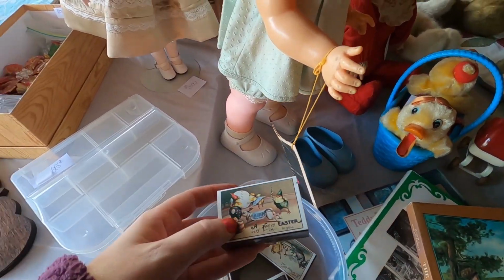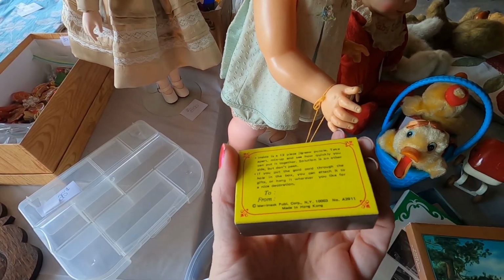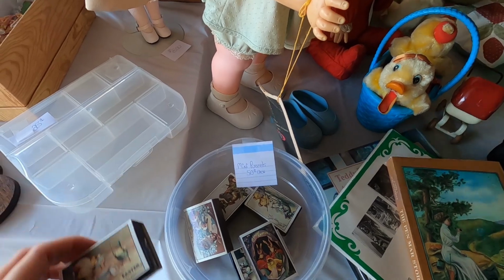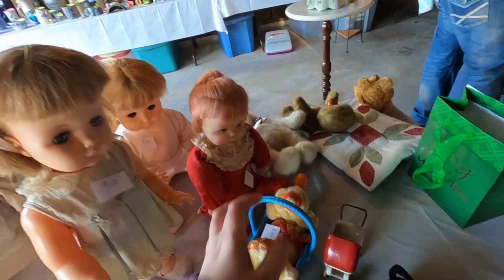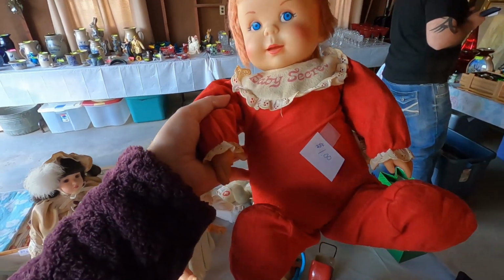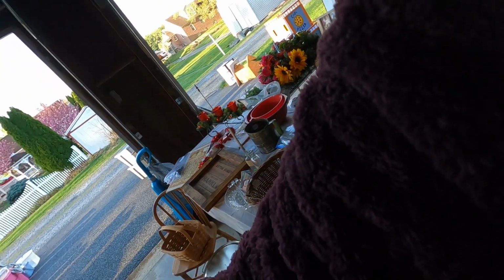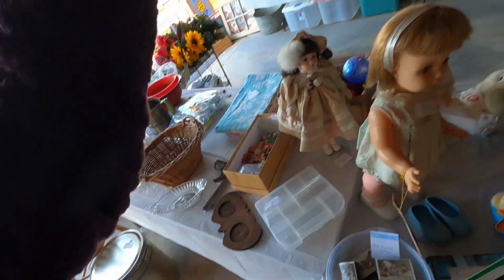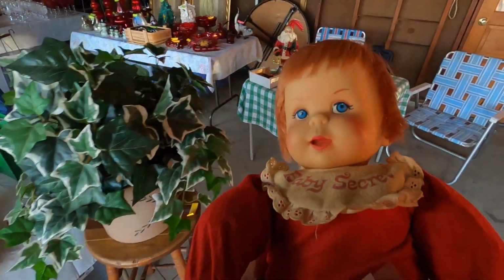I love that Santa. I love the look of him, so cute. Look at these mini puzzles. Oh my gosh. That's so adorable. 50 cents. Ugh. I just want to buy everything. What's this? Baby secret. For a dollar. Let's see if she works. Will you tell me? That's creepy. I have to have it.